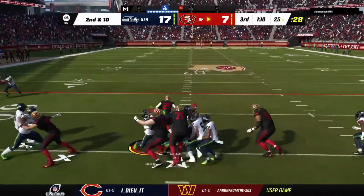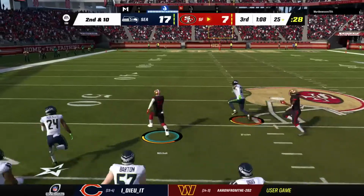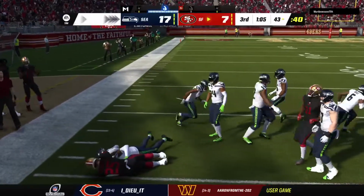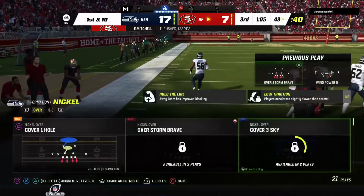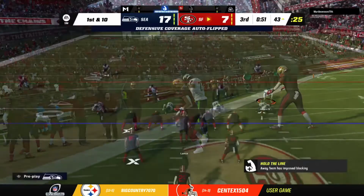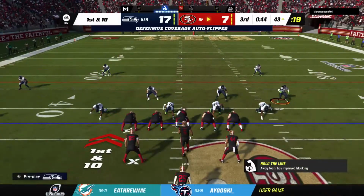They run over center with Mitchell. And he's got some space here. And they're going to have this across midfield and inside the 45. He's able to rip off 32 on that one. It's a first down.